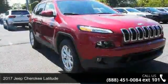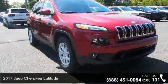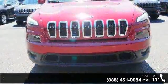Arrive in style with this 2017 Jeep Cherokee Latitude. This may be the set of wheels you've been looking for.